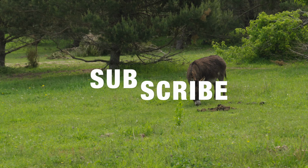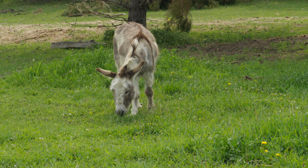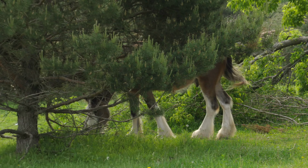Also, can we just appreciate the scenic beauty that it is RC on farmland? Pretty nice. Oh, there's a big Clydesdale in the back.